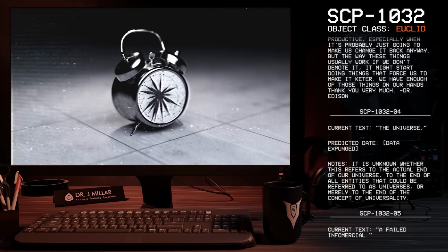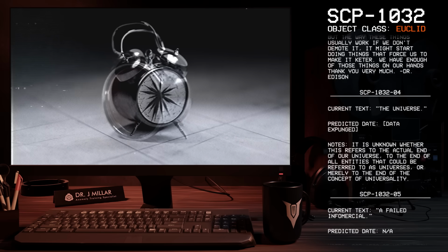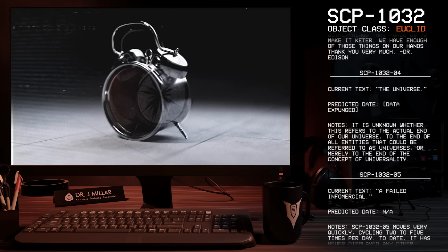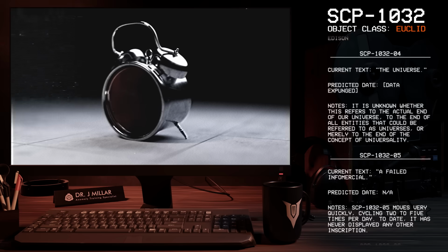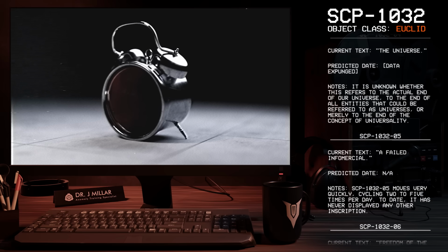SCP-1032-04. Current text: the universe. Predicted date: Notes: It is unknown whether this refers to the actual end of our universe, to the end of all entities that could be referred to as universes, or merely to the end of the concept of universality.